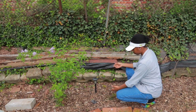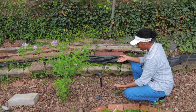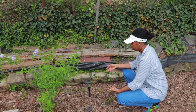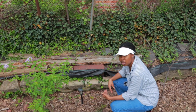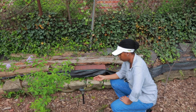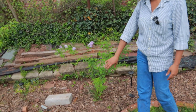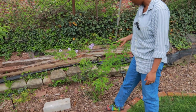Here we have a blueberry bush. This originally came from my mom's house in Brooklyn. It's doing okay. I think I'm gonna allow it to continue to grow for this season, but if I don't get much of anything off of it, I'm just going to take it out and replace it with another blueberry bush.